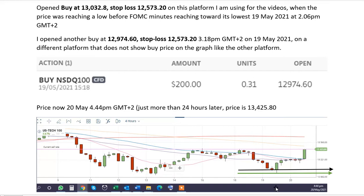So remember, we waited for the FOMC minutes day of the 19th of May. The price went down to here. That's when I opened the first buy. And then it went down further. So I opened another buy on a different platform.